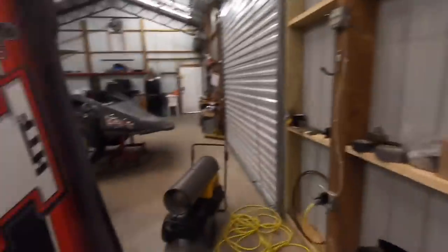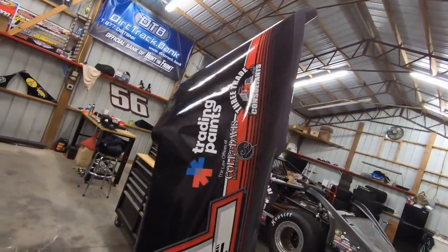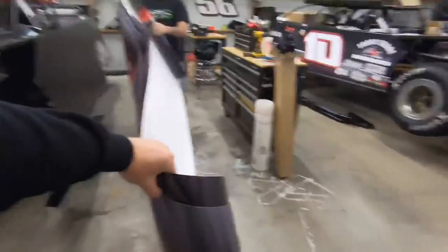All right, check it out. Jesse, what exactly are you trying to accomplish? Well, you grab it. What, you want me to grab it? Oh, dude, there's two of them. Yeah, it's two sides to every race car. I just want to get stretched out and we'll lay it out. Hold on, let me put the camera down. This ain't working.